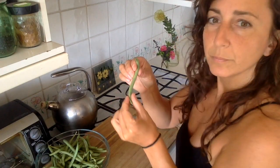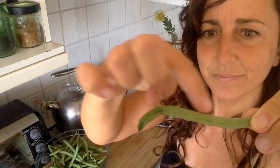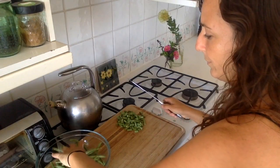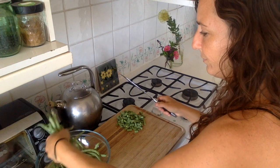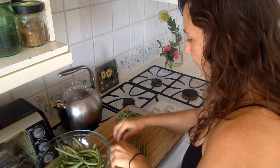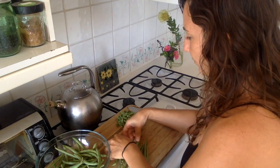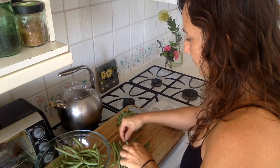You want to make sure you choose the highest quality vegetables that you're going to freeze. So I'm removing any beans that have blemishes on them or if they have any insect chew marks on them, and I'm doing this as I go. And here I've already washed my beans multiple times. You don't want to soak your vegetables. You want to wash them in small batches and replace the water to ensure your food is clean before you preserve it.